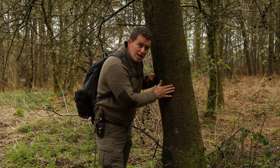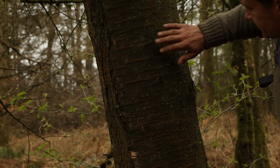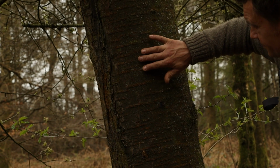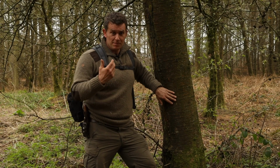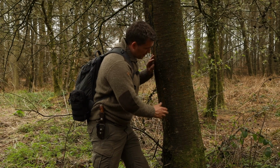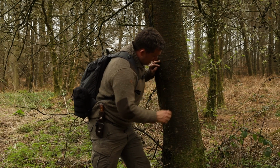lenticels. These raised, funny looking horizontal bumps here on the main trunk are a bit of a giveaway for me. I kind of think of it a little bit like braille, you know, for somebody who may be blind has to learn to read braille. This is kind of how I imagine that it would read with all these bumps on here, and that's the method I use for teaching it.